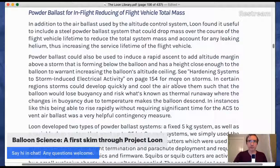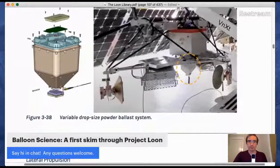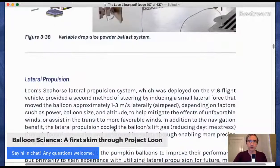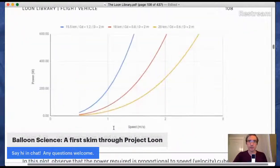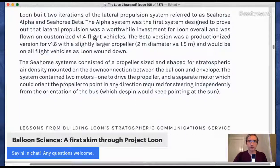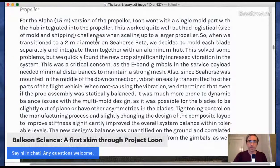Powder ballast. Yeah, we'll come back to that. That's good. Pretty simple. Variable drop size. That was nice to have. You just control how much of the weight you dropped. Lateral propulsion. Yeah, details. Okay, we'll come back to this stuff in another thing. Oh, nice. We'll come back to some of this in another stream. Again, feel free to ask comments or whatever in the chats.